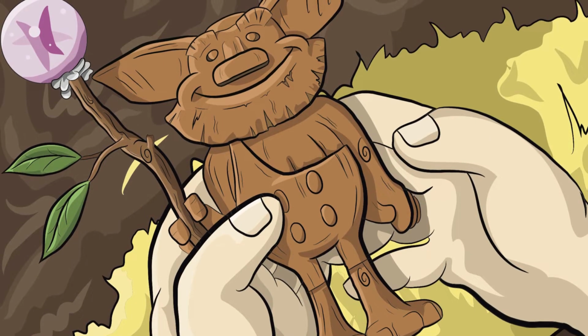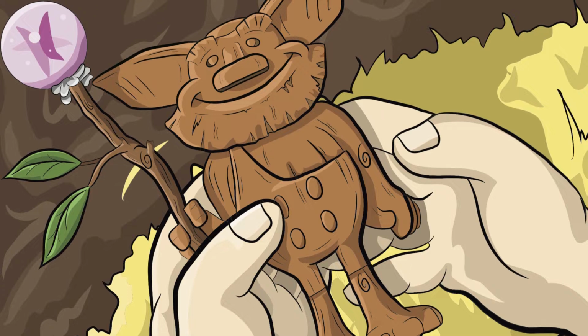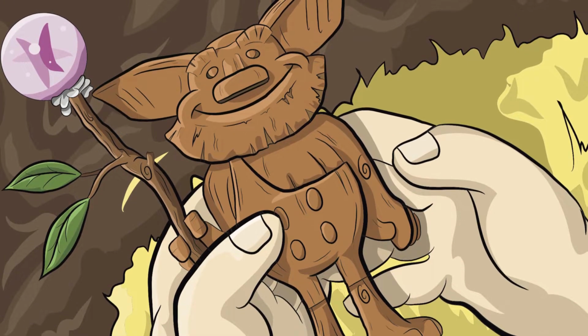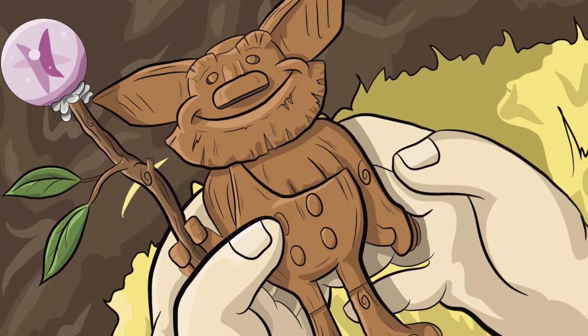"You are my magical troll," he declared, wiping the last tears from his face. "All you need now is a magical staff." Jack picked up a broken twig and glued it to the troll's hand. Then he plucked a purple marble from his toolbox and pasted it on top of the twig.